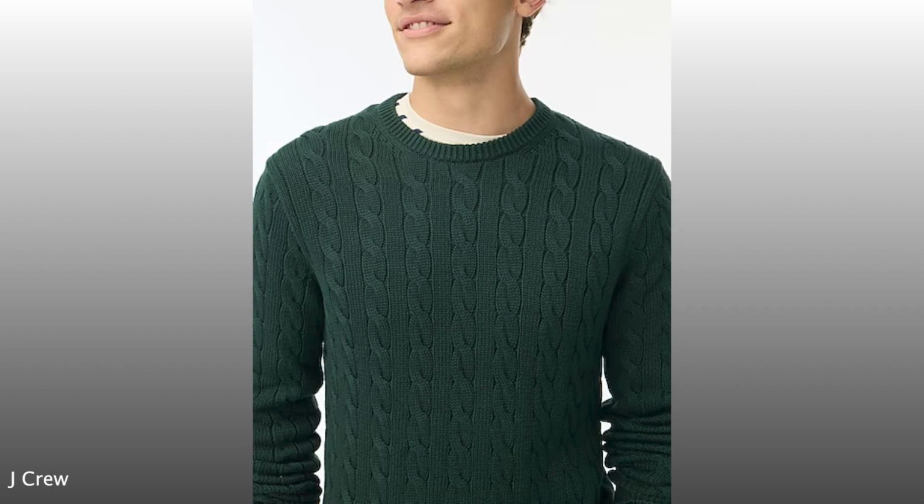You'll notice in a lot of these examples, and I'm doing the opposite today, but a crew neck really is the best sweater to wear if you want to wear a t-shirt underneath. You can also wear a button-down shirt with it too.